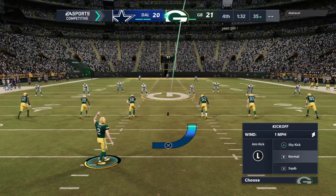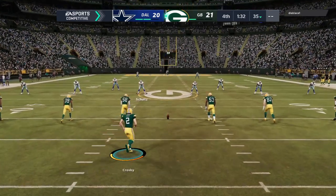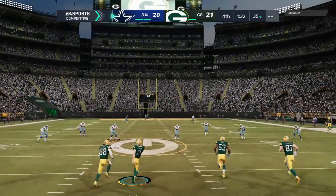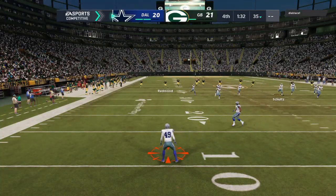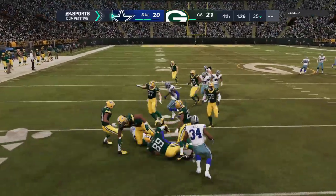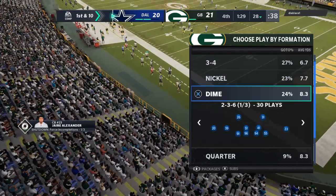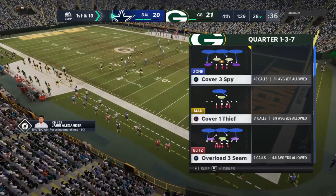Mason Crosby, the kickoff for Green Bay. Now after the touchdown, here's Crosby to kick it away. This is taken just shy of the 10. And he's up across the 25 and down at the 28, at their own 28-yard line.